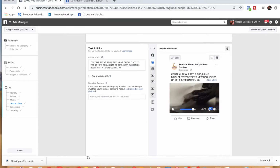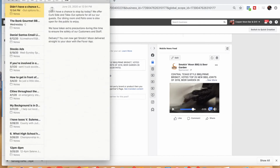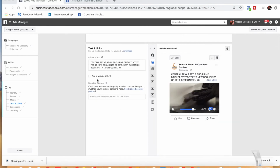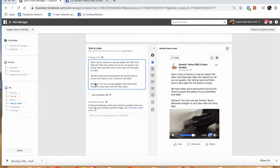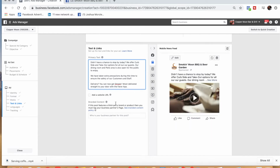All right, cool. So let me pop up my script that I already had for this, which is going to be the primary text. Highlight that, bring it down, and paste it in here. Just make sure everything's correct. Delivery, you can now get Smoking Moon delivered straight to your door with the Favor app.